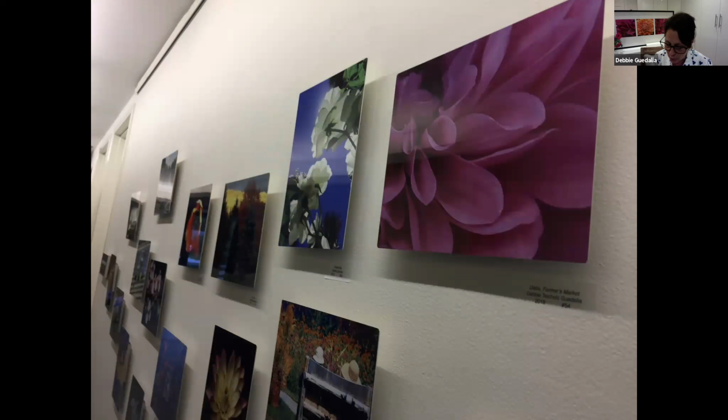My photograph is the dark pink one at the right top of the screen. The photograph is called Dahlia, Farmer's Market, and it was photographed at a farmer's market in New York. It is also the picture that's behind me, one of the three.